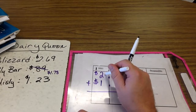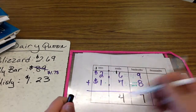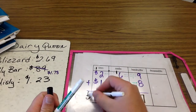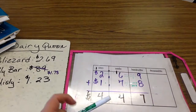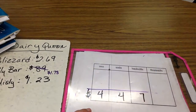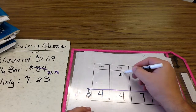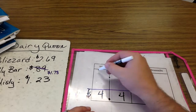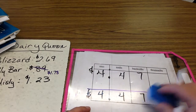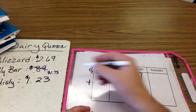Ooh, there's an earthquake. 1, 2, 3, 4. I clearly have $4. But I'm not done here. And what I'm going to do is I'm going to leave this number up so I remember it. And I'm going to erase these other numbers because I'm going to have to add one more number to this. Bring down my decimal. $4.47, decimal point. Don't say dot. I'm going to erase this now because now I have it. And now I'm going to add my $1.23 for my Mr.